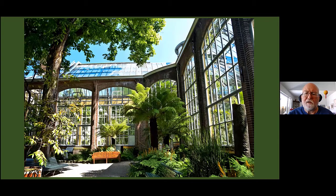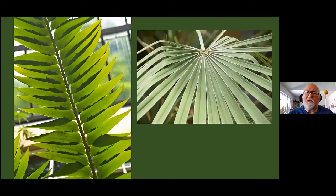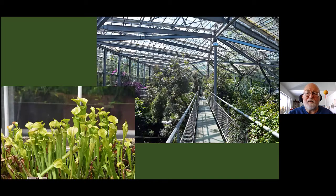This is the big greenhouse, tall enough to allow tropical trees to grow inside, and you can even see some trees there that have been moved outside during the summer months, the small palms. They not only have palms, but they have cycads. The one on the left is a cycad, which is an endangered group of plants, this one from South Africa. They've got a fascinating canopy walk, a treetop walk, but inside the greenhouse, which I found really interesting. And like many of these botanic gardens, they have a small collection of carnivorous plants, those ones on the left.